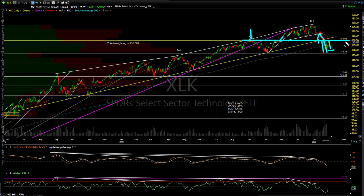Not only did you fall below the 160 level, you also fell through below this trend line here, and so they are very significant resistance just overhead, and that's why I favor being short at this point in time. If the correction's over, no big deal. If it goes up much more, you can stop out. There are objective levels that, quote unquote, should contain any bounce here in XLK.